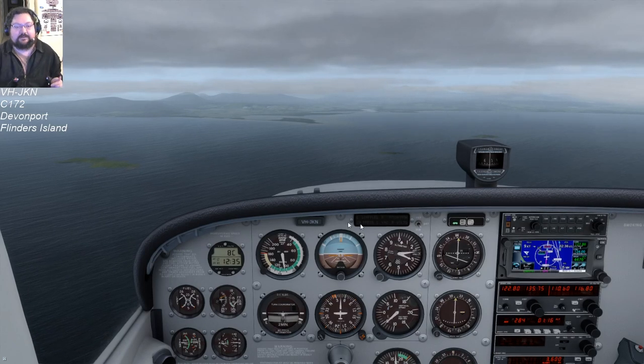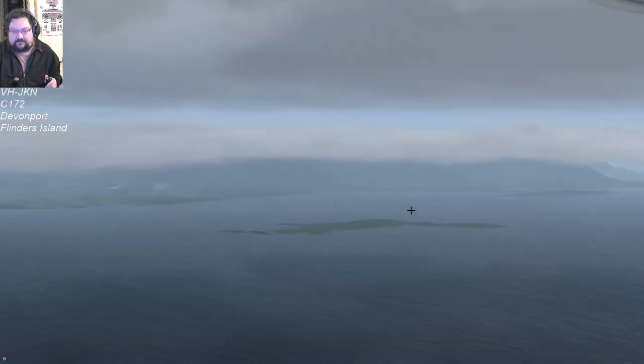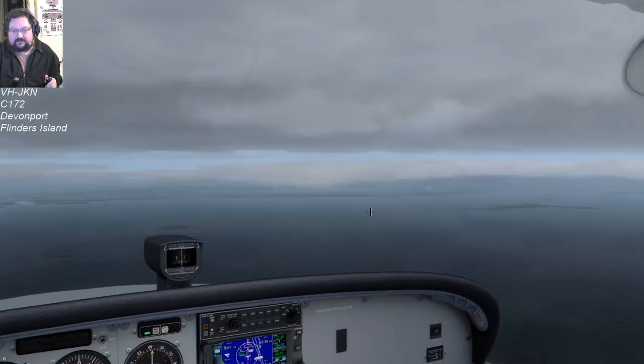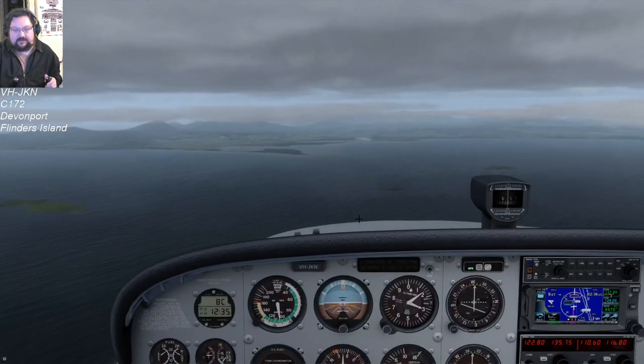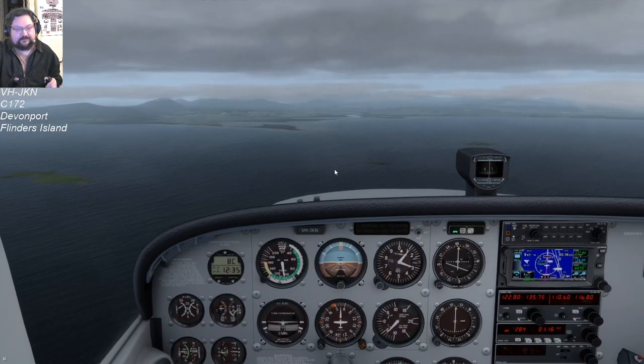Yep, it's cleared up here in good old Flinders. Not sure about going down to Lady Barron. There's still a lot of cloud touching the mountains down there, but we've got a clear shot into the runway here at Flinders Island anyway.